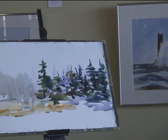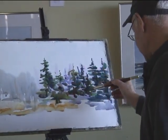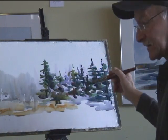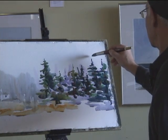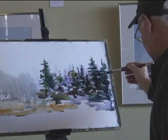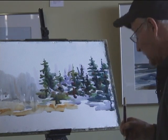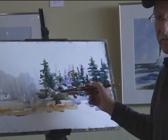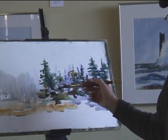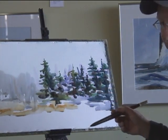And occasionally I'll step back and look at it. Try to understand what I was thinking of when I started. If you want to make it darker of the same color, you just hit it again. Sometimes it works. Sometimes it does not work. If it's too wet, it kind of fades away.